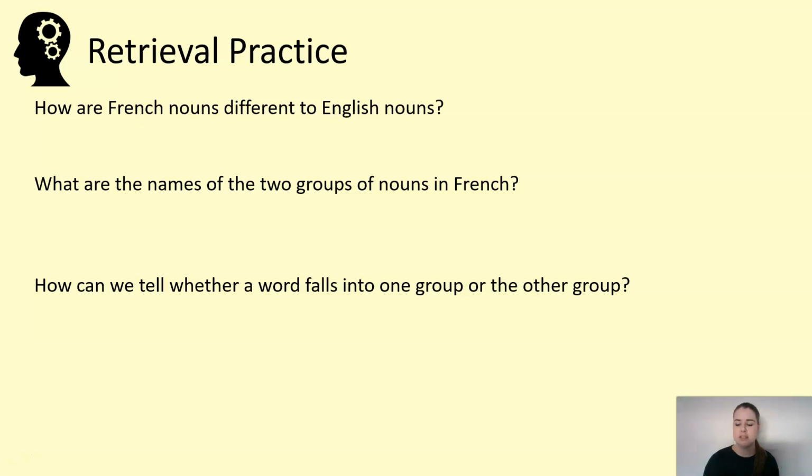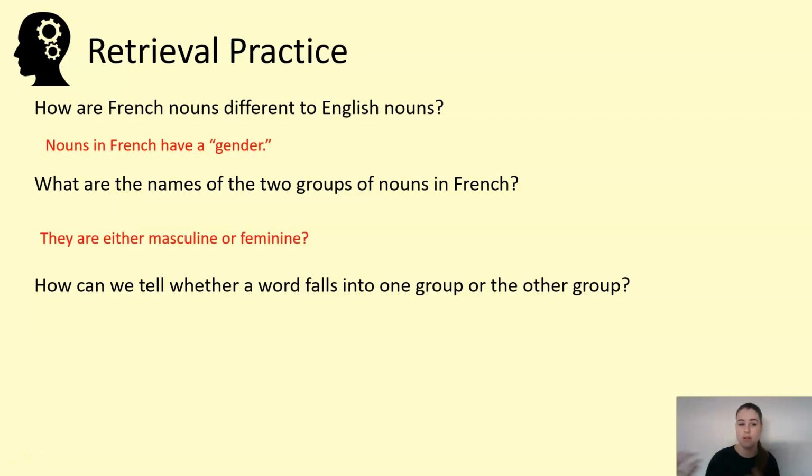So how are French nouns different to English nouns? Well, we know that French nouns have a gender, okay? Now, to answer that question, we know that they're either masculine or feminine, so either male or female, boy or girl. Now, how can we tell whether a word falls into one group or the other?